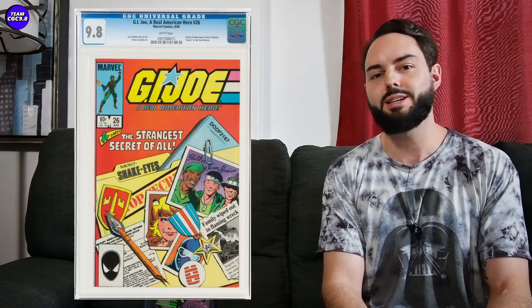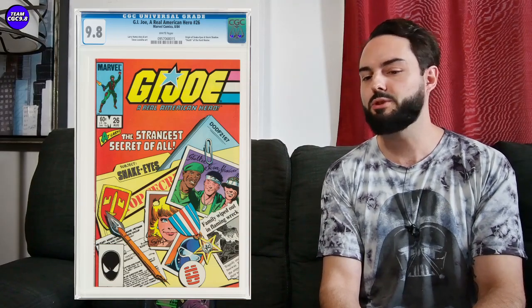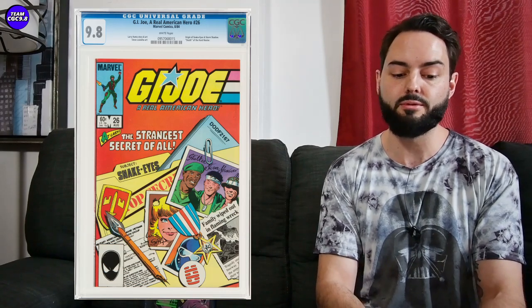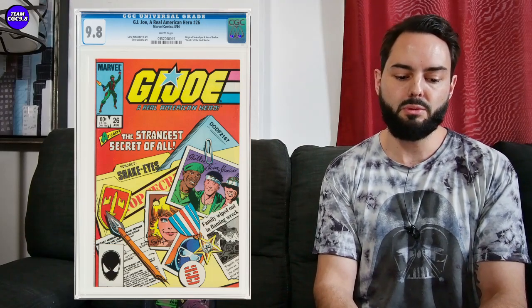Next one's a cool G.I. Joe issue that's pretty under the radar, I think. G.I. Joe, A Real American Hero, number 26. This one is Origin of Snake Eyes and Storm Shadow. Definitely a pretty solid under the radar G.I. Joe key, and kind of surprised to see how much it went for. $555 in an auction. So people paying up for this one.